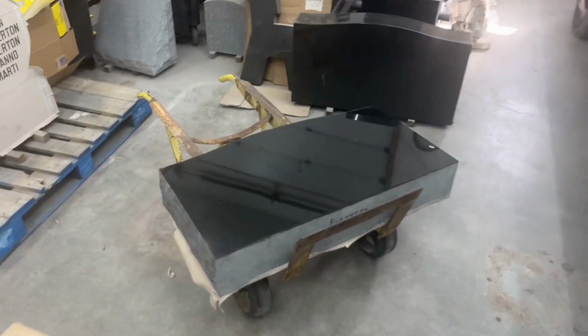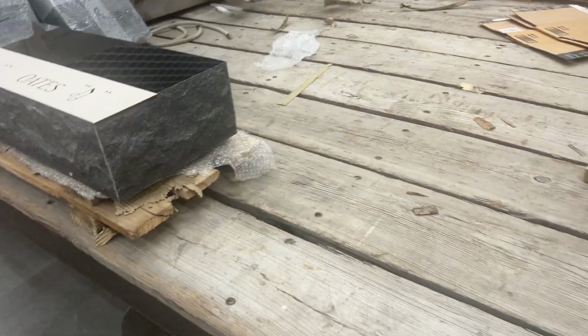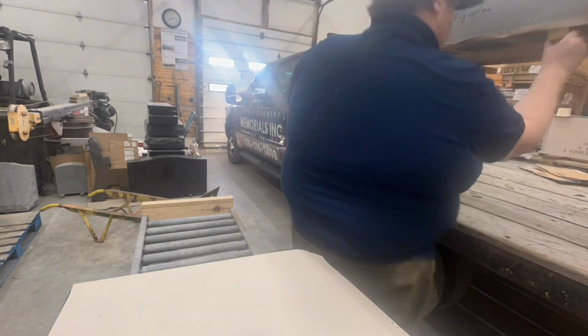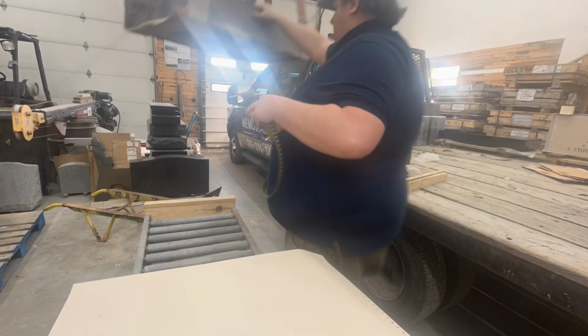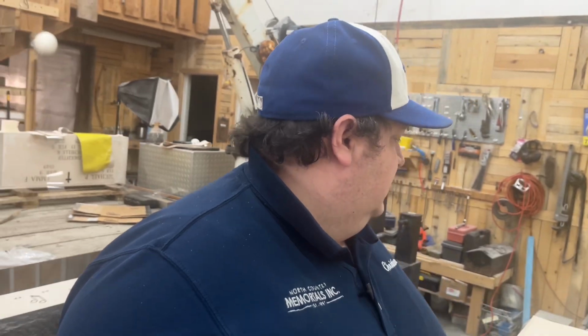I wanted to come in and show you another thing you saw earlier as I was moving some stones around. I had this stone here, and this is a Figueroa stone, and I moved that down. It was sitting up here on the bed of the truck, but I wanted it a little lower because this needs to be drilled and a bronze plaque put on. So there'll be a video of that coming very soon, but I figured I would at least mention that that is something that's waiting to be done.